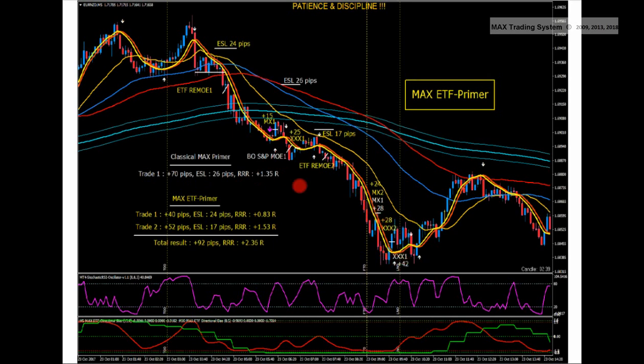So one trade with one entry, 2 exit, and a rather large stop loss. With the classical max, we use a rather large stop loss. But nonetheless, an interesting trade with 70 pips profit representing a 1.35 R for the realized reward to risk ratio.